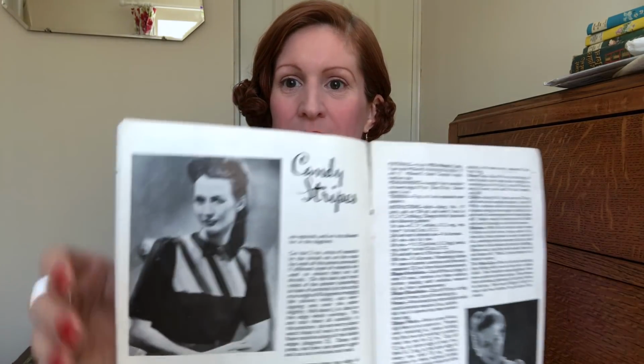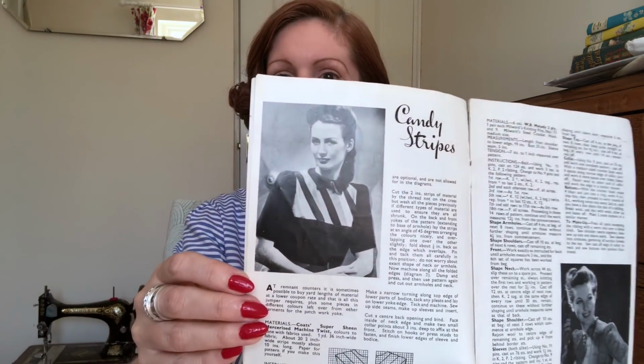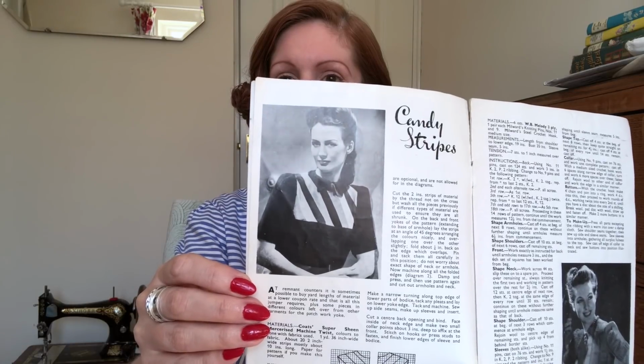So the next thing I got was a Needlecraft, Needlewoman and Needlecraft. I've got lots of these, and I actually plan to do a video about the whole Needlewoman, Needlecraft franchise, whatever you want to call it, because it's quite interesting actually. But the reason I bought this, now if you watched my last video then you know that I am useless at knitting, but despite that I have a habit of picking up things that have vintage knitting patterns in them because they're just so beautiful, and I love that one with the stripy bib on it.